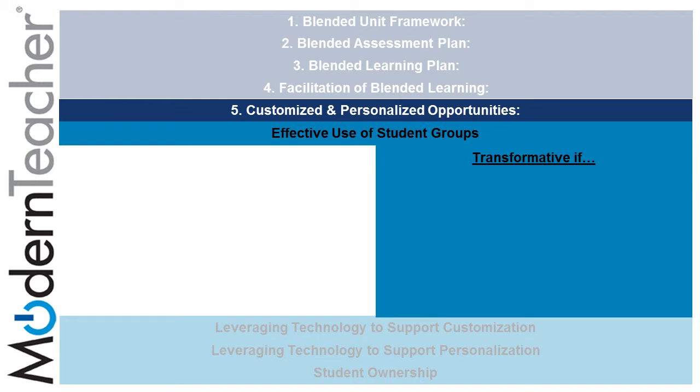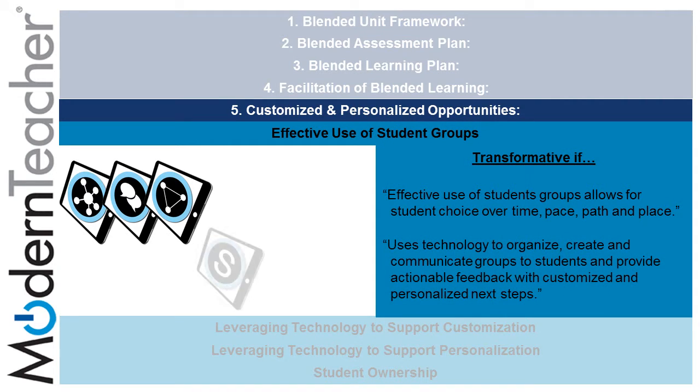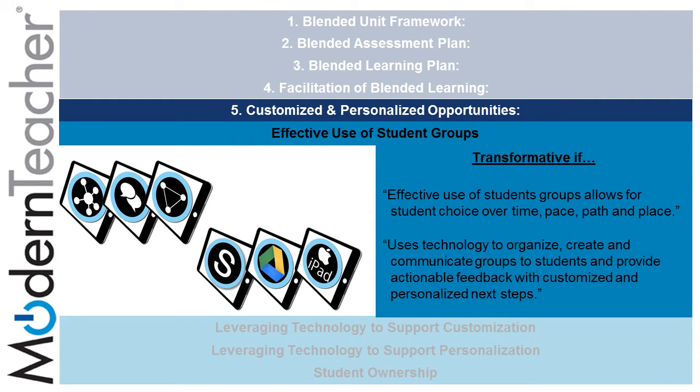Effective use of student groups is transformative if it allows for student choice over time and pace, path and place, if it uses technology to organize, create, and communicate groups to students, and provides actionable feedback with customized and personalized next steps.